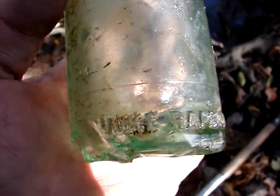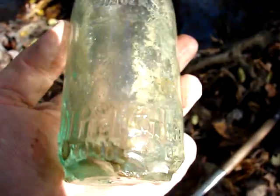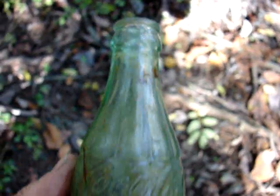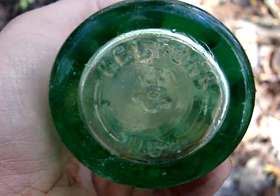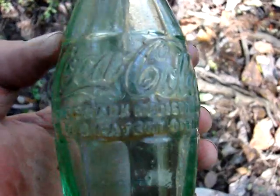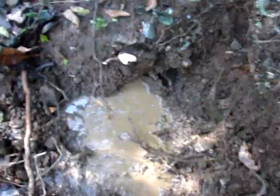The first bottle out was this mint cola. It's from Roanoke Rapids. It's got some serious chips on the bottom, but it may be worth a couple dollars. This is a New Bern D-Patent Coke with some serious case wear on it. Then we got a Kelford, and it's just the later one that says Patent Office on it. But at least I'm getting one about every minute.